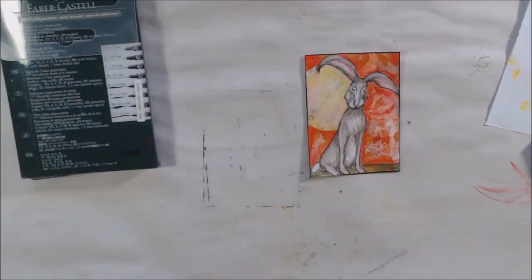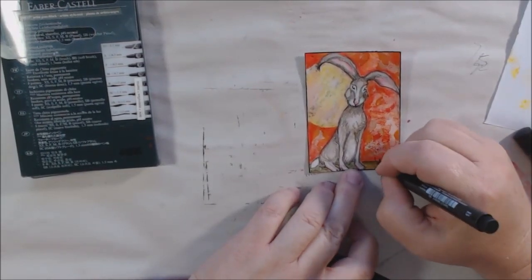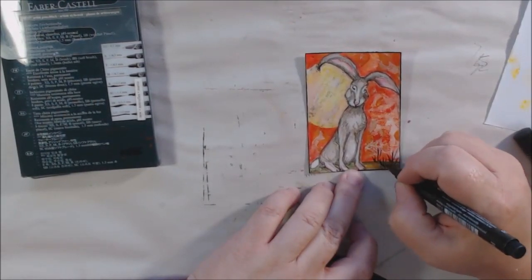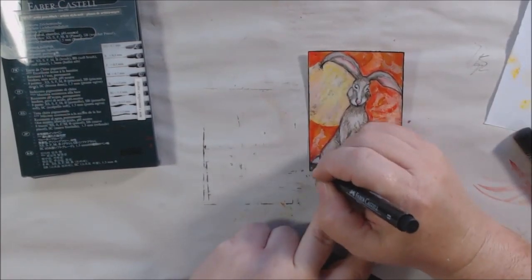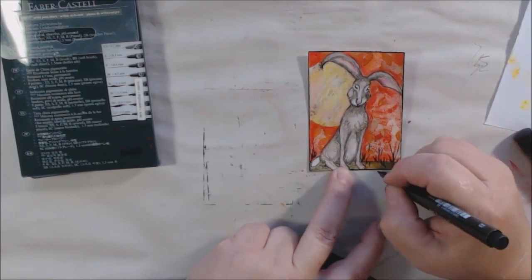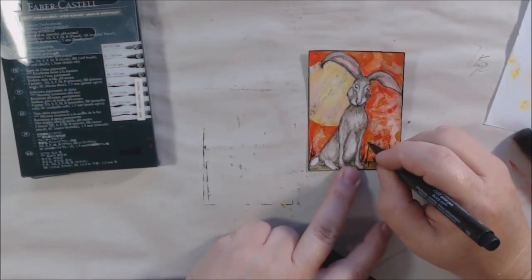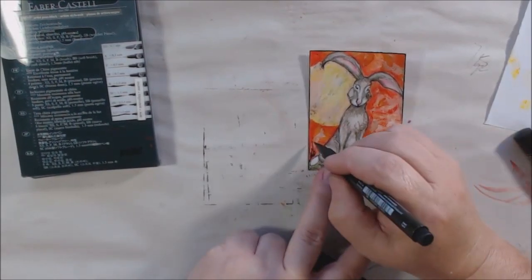I'm going to use the Tim Holtz Ideology clippings stickers again, like I did yesterday. I found one that says the moon looks larger. I don't know why you would have a sticker that said that, but this moon definitely looks larger. This must have been a full moon, the full rabbit moon maybe.